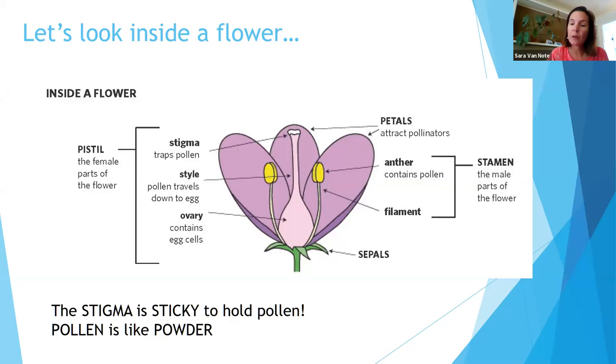But I was like, well, where's the nectar? So I started to look it up and I found out that every flower is different. Some flowers might have the nectar coming out on part of a petal. Some might have it coming on the base of the stigma. So it just depends on the kind of flower, which is kind of interesting to think.